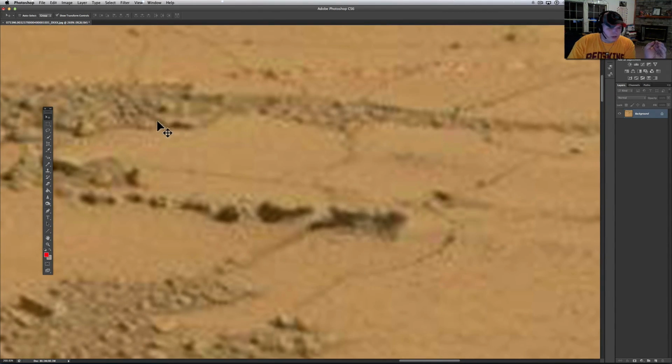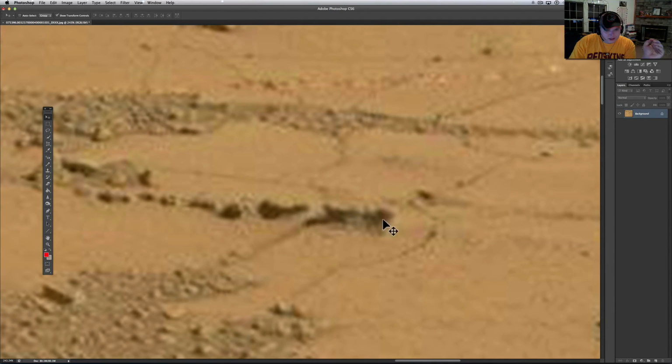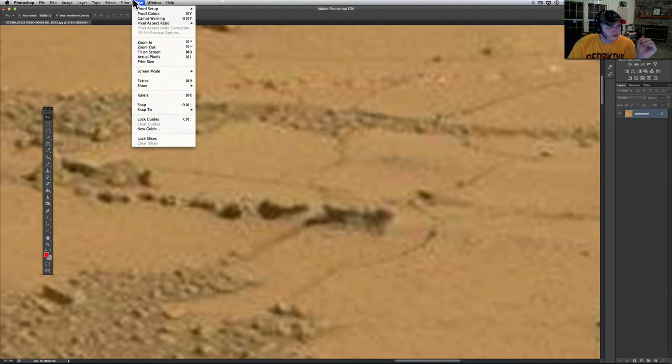Something's awry with this picture. It looks like it was either almost made. This piece right here too, look at this. It has a different color end to it. Let me see if we can't, let me do this full sharpen up.